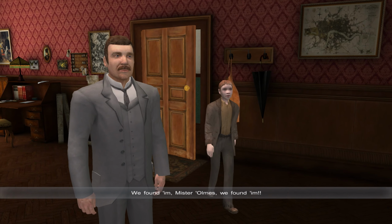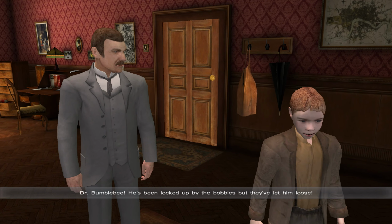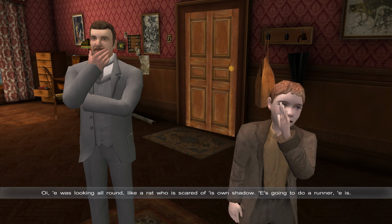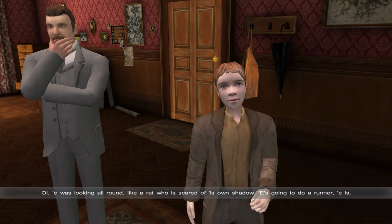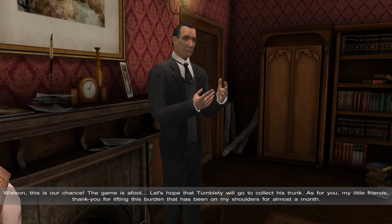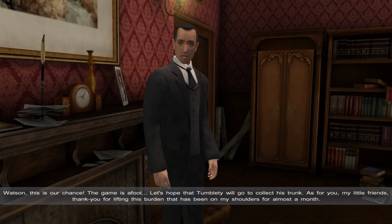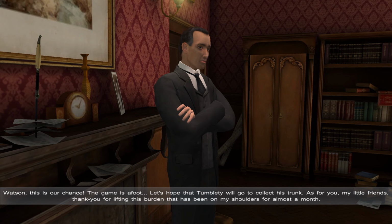We found him, Mr. Holmes. We found him. Who's that? Dr. Bumblebee. He's been locked up by the bobbies, but they've let him loose. He was looking round like a rat who's scared of his own shadow. Watson, this is our chance. The game is afoot. Let's hope that Tumblety will go to collect his trunk. As for you, my little friends, thank you for lifting this burden that has been on my shoulders for almost a month.